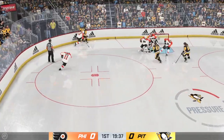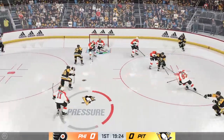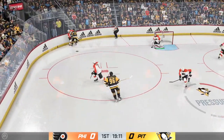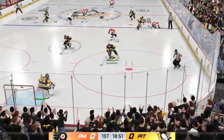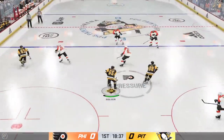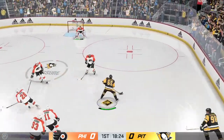Pittsburgh's got the puck along the wall. Takes a bump, but hangs on. Moves it in front, and that's blocked in front. The Flyers have it against the wall. Slick feed. Hammers him in the open ice. The cliche in hockey is you want to start the game hard and physical and really set the tone, and that's what he was doing right there.